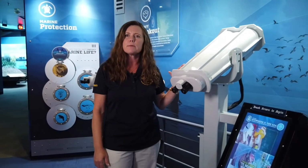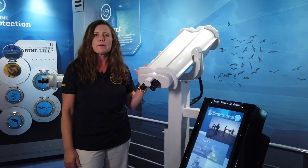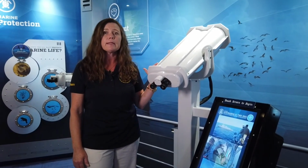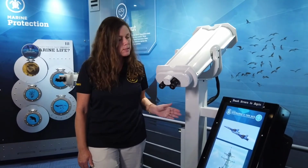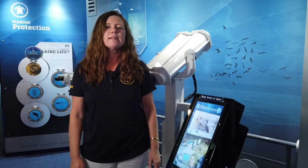These large custom-built binoculars represent the high-power Big Eye binoculars mounted on most Navy ships. The interactive is designed to simulate the experience of a ship's lookout watching for navigational hazards and marine life. The side screen allows bystanders to participate in assisting the lookout to see what's at the ocean surface.